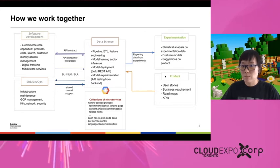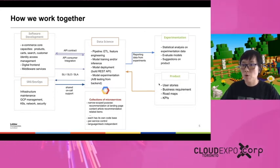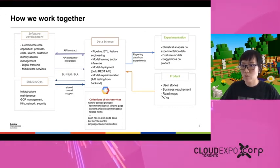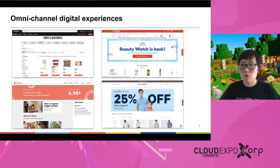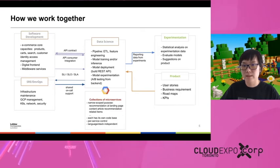So for the product team, they will design the user stories and propose business requirements for us, and create roadmaps and propose the KPIs. And for the experimentation team, they will obtain the reporting data from experiments and do statistical analysis, evaluate model performance, and provide suggestions on the product.